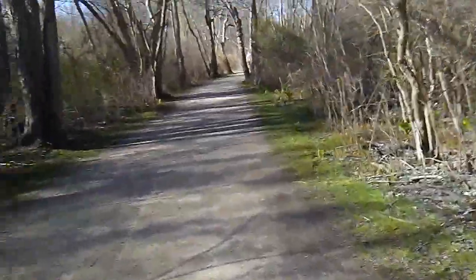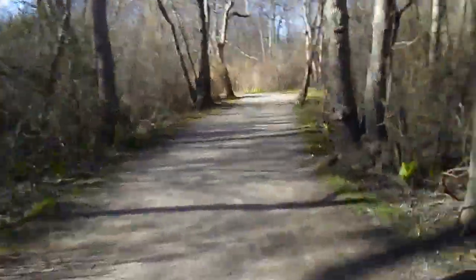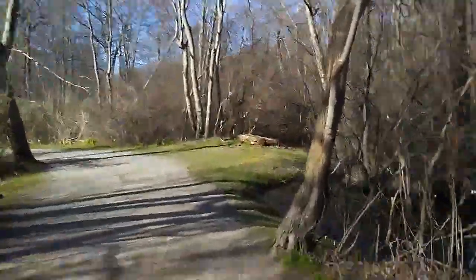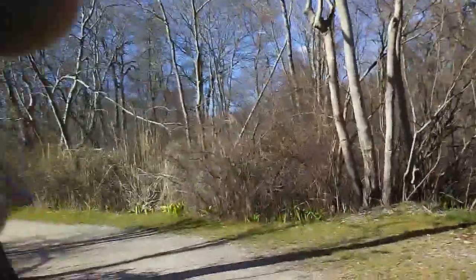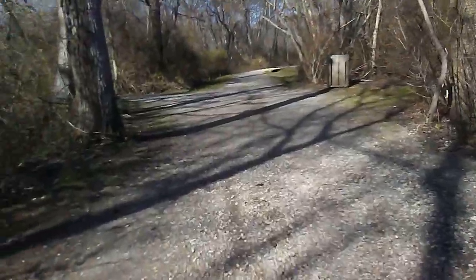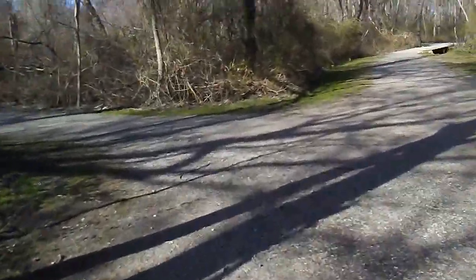Let's continue on here. I think we should be getting close to the lake, hopefully. I figured, let me walk the lake already. Let's go for a walk today. Another cardinal. Wow, they're all over. Beautiful blue sky now. Look at that. Which way do we go now? Okay, there's a path that goes to the left. Do we make a left? This is gonna take us back.